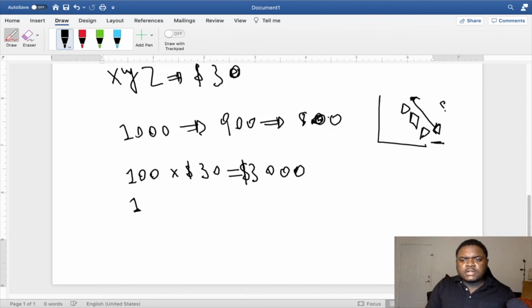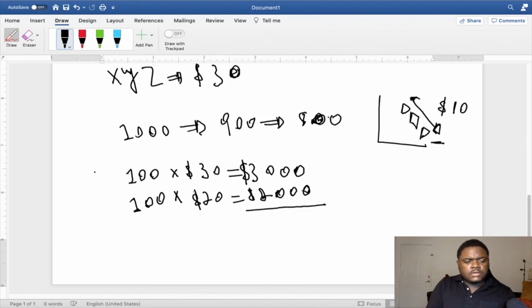So let's imagine that the difference between these 2 points is $10. So then you have 100 shares at $20, which is the $30 minus the $10 difference in the price. So the stock XYZ now is trading at $20. With that, that stock now is worth $2,000, which is where you bought it back. Let me write it here. You sold it here, and you buy it at this point. So it then gives you a difference of $1,000.